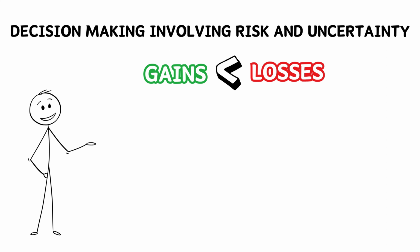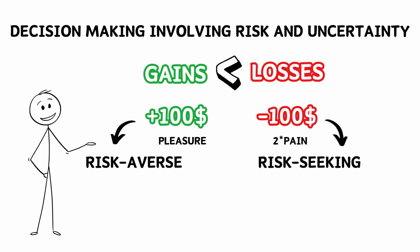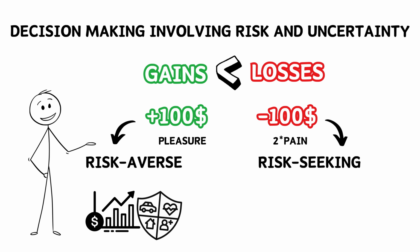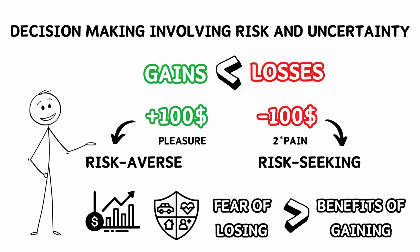For example, losing $100 feels more painful than the pleasure of gaining $100. Additionally, people are generally risk-averse when it comes to profits but risk-seeking when trying to avoid losses. This behavior affects various economic decisions, such as investing or buying insurance, where the fear of losing can outweigh the potential benefits of gaining.